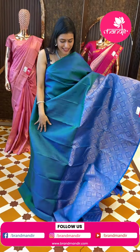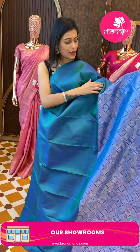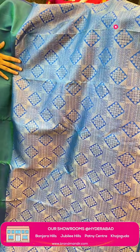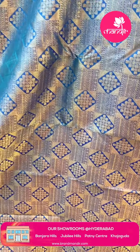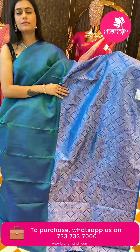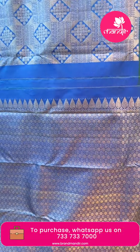Okay, once again, that beautiful, lovely half and half that we call it as, which has got an amazing border. Someone who loves such huge borders would definitely fall in love with this lovely sari. This is a dual shade sari that we are watching right now. And yes, coming to the pallu, we've got this beautiful brocade pallu.